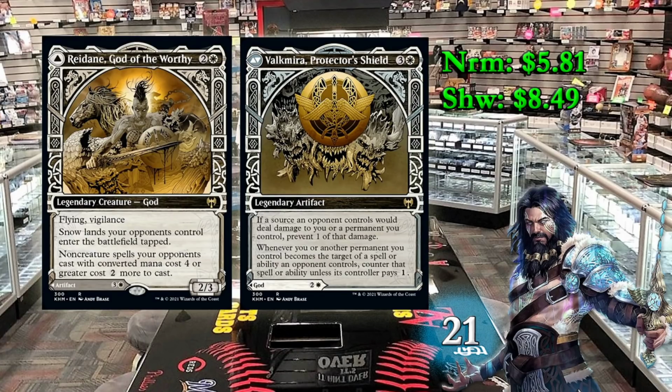I don't know. If a source an opponent controls would deal damage to you or a permanent you control, prevent one of that damage. Whenever you or a permanent you control becomes the target of a spell or ability an opponent controls, counter that spell. Yeah, okay. So that would definitely slow people down a little bit if they're really ramping up. So, definitely see Commander play.